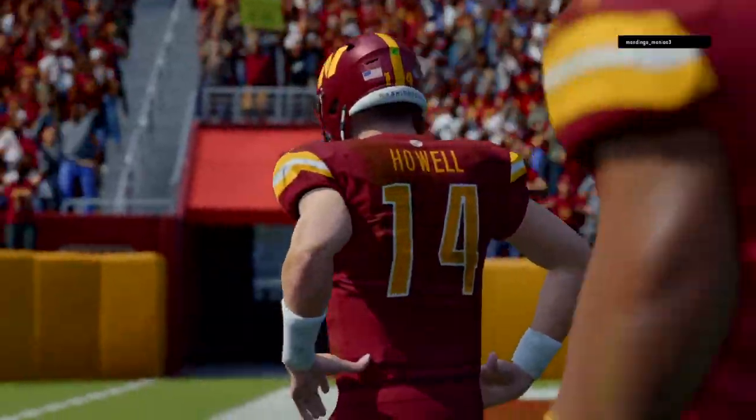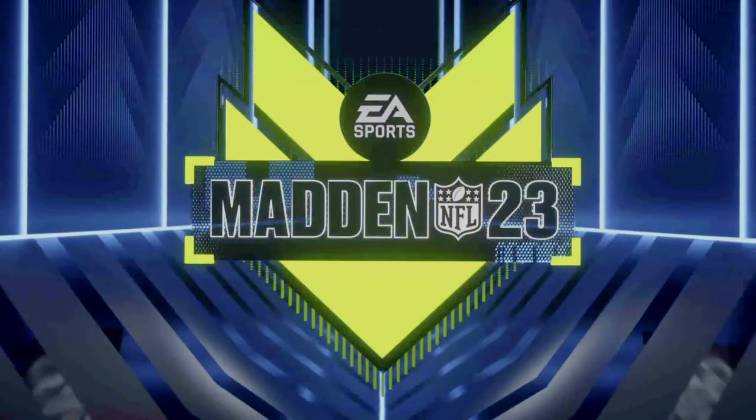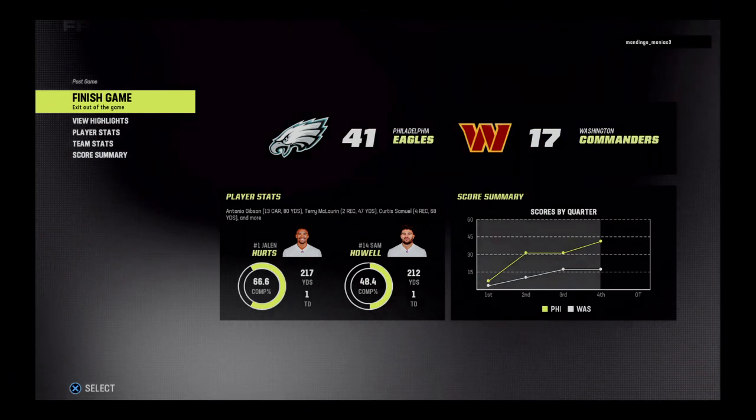So for the Eagles, it's an ideal start as they move to 3-0 now on the young season. They'll return home next week to take on the Jacksonville Jaguars.